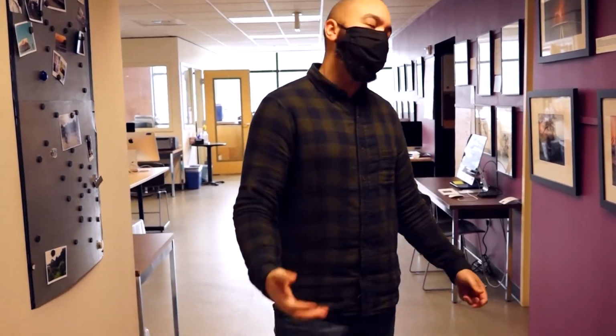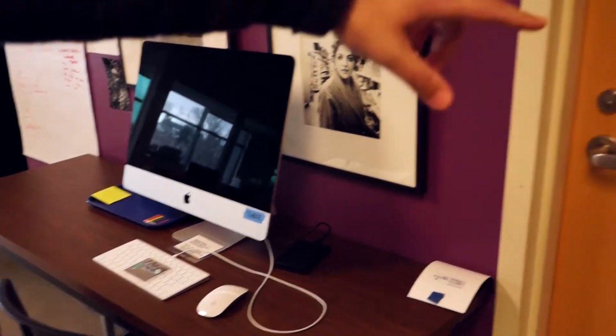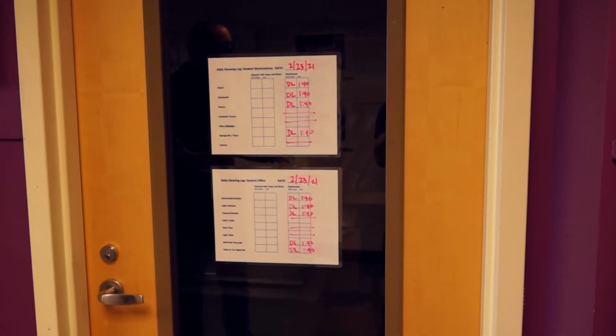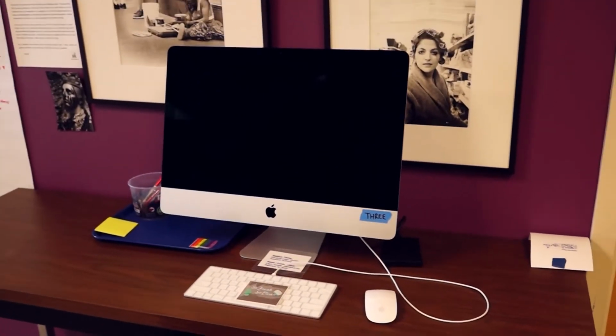Perfect. Now, come on with me. Our sink is back around the corner. Now, you'll notice if you look around the office, you'll see these cleaning logs in various places. These are to help us keep track of what has been disinfected and to make sure that we're doing this on a daily basis.